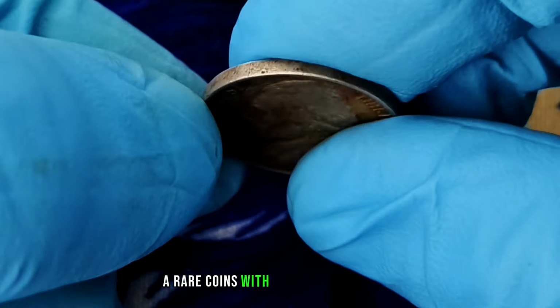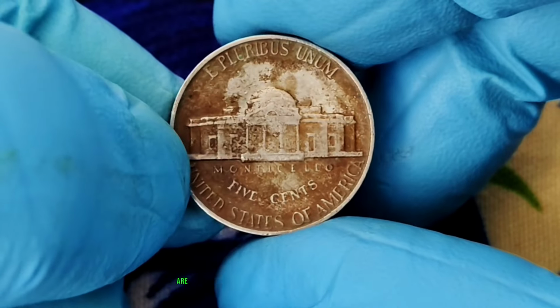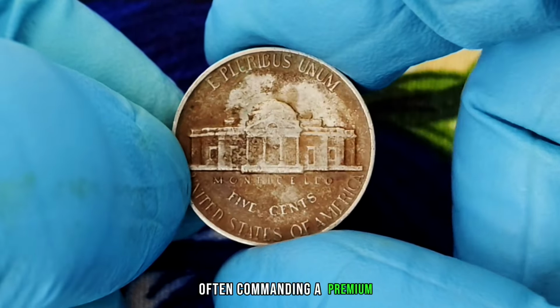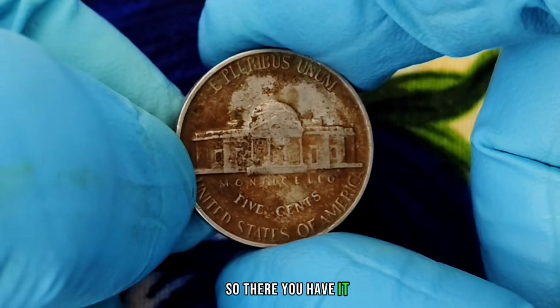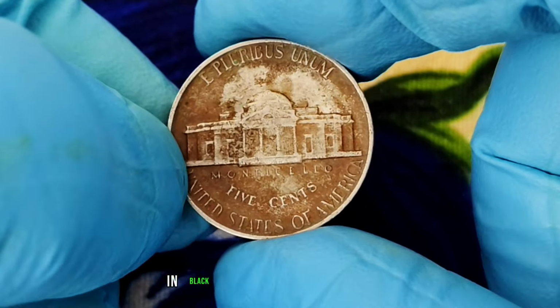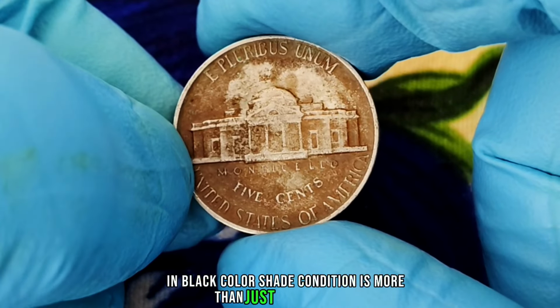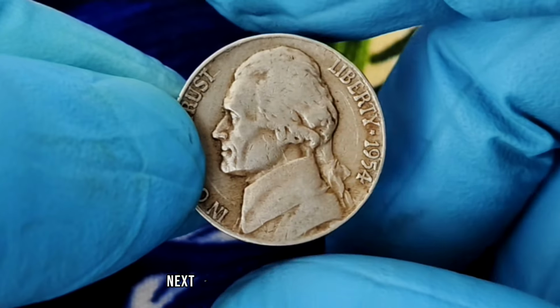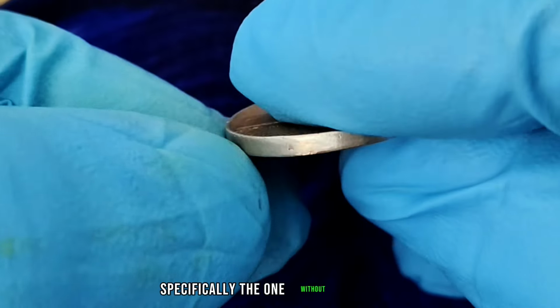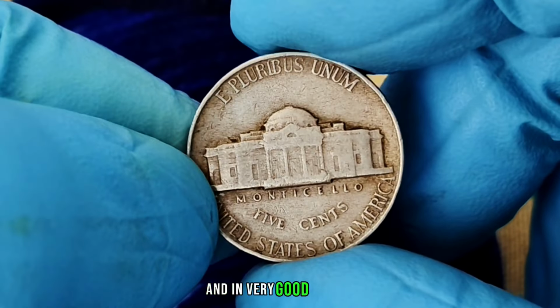Rare coins with unique colorations or toning are always a hot topic in numismatic circles, often commanding a premium. So, there you have it. The 1963 Monticello Jefferson nickel without a mint mark in black color shade condition is more than just a 5-cent piece. Next up, the 1954 Monticello Jefferson nickel, specifically the one without a mint mark and in very good condition.